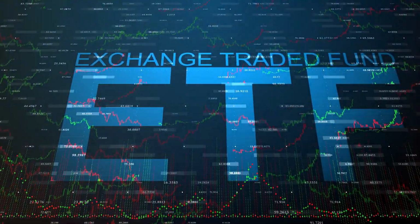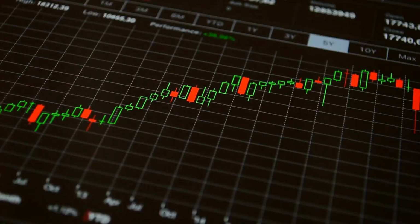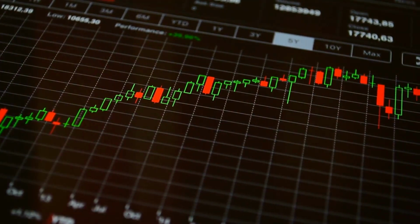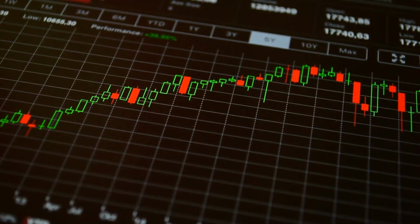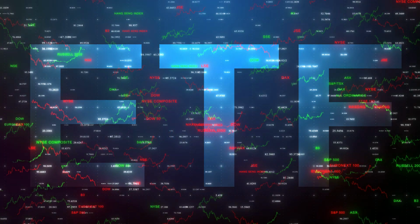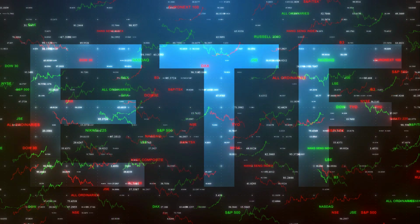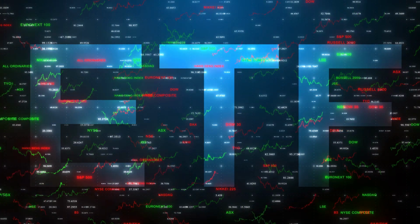As we wrap up this in-depth look at market cap-weighted index ETFs, here are some key takeaways to remember. 1. They offer a less volatile way to gain broad market exposure, but they're not entirely risk-free. 2. They're generally a good fit for long-term investment strategies. 3. Understanding your investments is crucial. Don't set and forget. 4. Diversification is key. Don't rely solely on these ETFs. And 5. Regular portfolio reviews are vital to keep your investments aligned with your goals and risk tolerance.